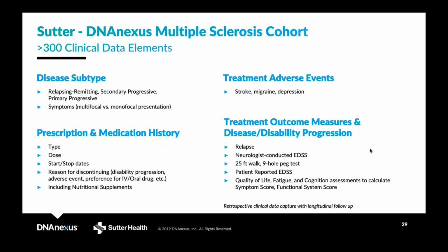One area that is really of critical value and interest is a full understanding of prescription and medication history. This is an area where we can get quite a bit of data from the electronic health record, but we also know we need to fill in some of the holes on that complete treatment regimen through patient questionnaires and scouring through progress notes as well. It's really critical to understand the reason for discontinuing a particular disease-modifying therapy, when one was ended and one was started.